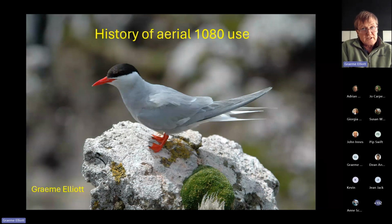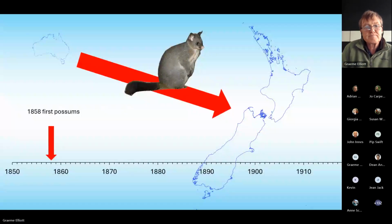So anyway, launching into it, this picture has got nothing to do with my talk at all, but I rather like the picture of the tern.